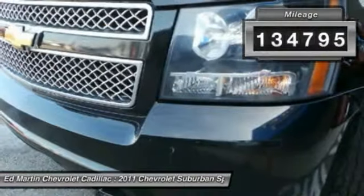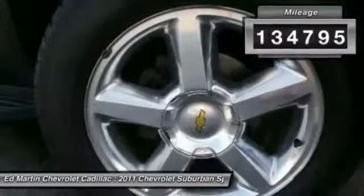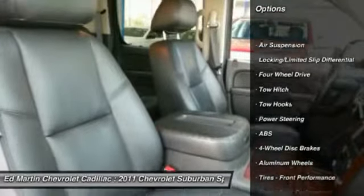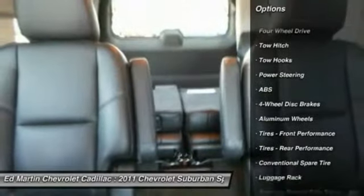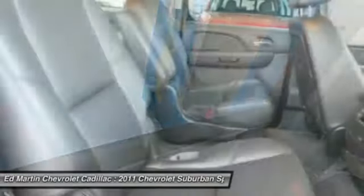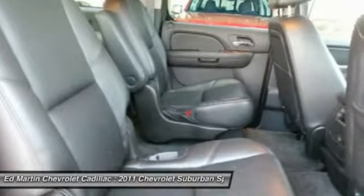Here are some of this vehicle's great options: anti-lock braking system, power passenger seat, tow hitch, power lift gate, navigation system, Bluetooth, power steering, adjustable steering wheel, four-wheel disc brakes, aluminum wheels. Come take a test drive today.